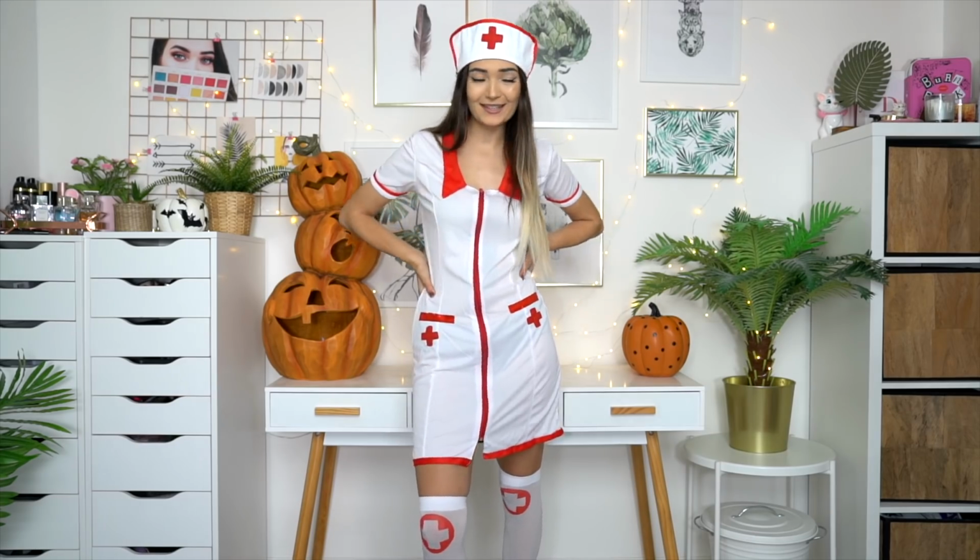So I guess let's pop this nurse outfit on and see how it looks. Okay, so this is the next costume. This is the nurse outfit, and I've got to say, I actually quite like this. By no means are these outfits supposed to be scary.